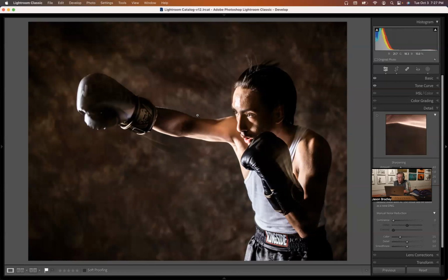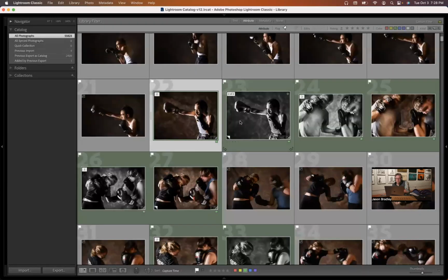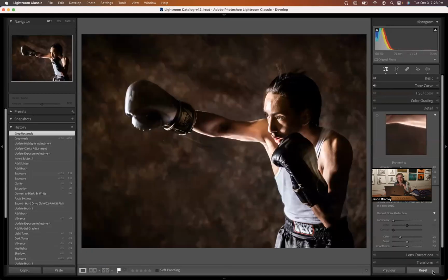So at any time, I can come down here to the lower right-hand button, and I can click reset. I can have 20 different versions that I've created of different developmental styles with this image. I can save every single one of them as a snapshot, or I can come here into the library module and view them as virtual copies. There are snapshots as a way to save different developments, and there are virtual copies as a way to save different versions of the image. In the develop workshop, I'll talk about the value of one choice versus the other. But I can have 20 different developments, and at any time, I can always click reset and go back to the original state of that raw file, or I should say that raw state of that preview file that Adobe is showing us here. Okay.